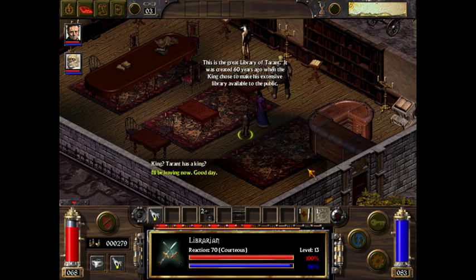This is the Great Library of Tarant. It was created 60 years ago when the king chose to make his extensive library available to the public.